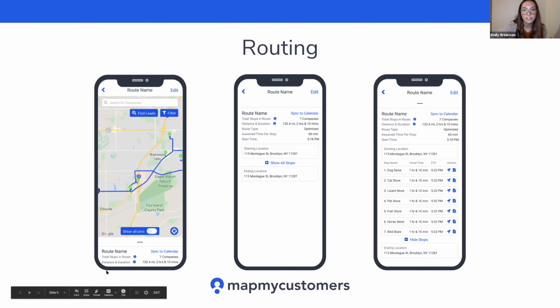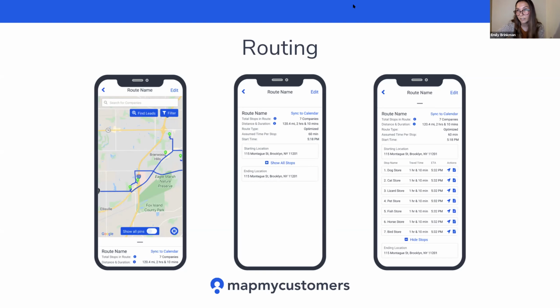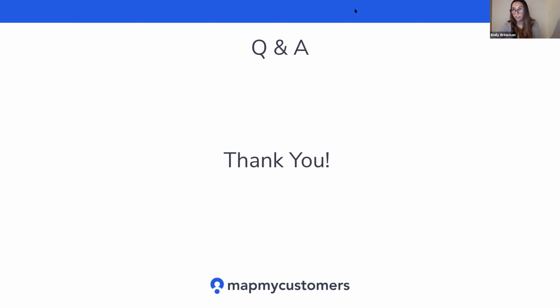Is there anything else? Any questions about routing? Any questions in general? Anything else you'd like to see? I can pull up the app again. We have some time. We sped through this.